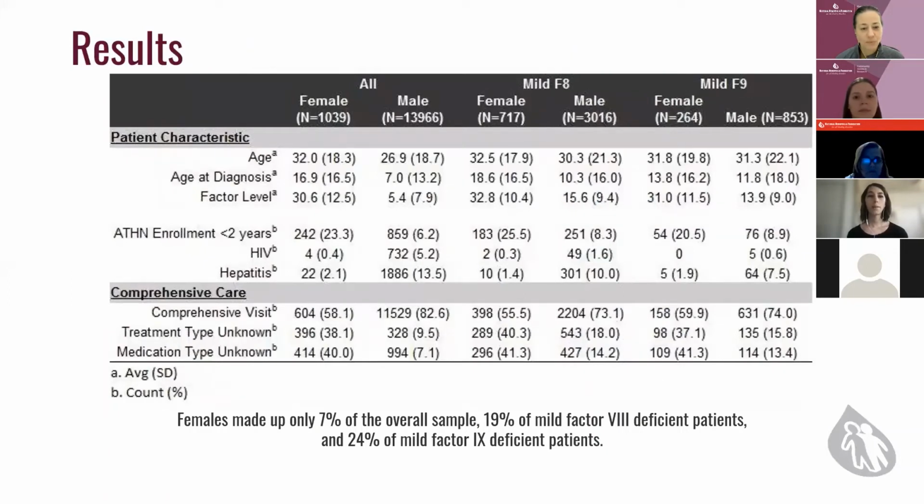A little bit about the patient characteristics. I think what is most notable, if we could click again, I think there's a little green box, there you go. There were only a little over 1,000 females included in the entire data set. This is the whole country, compared to almost 14,000 males. So that's only 7% of the overall sample, which based on some population prevalence estimates, it should be quite a bit higher than that if we're capturing all of our patients in this data set.